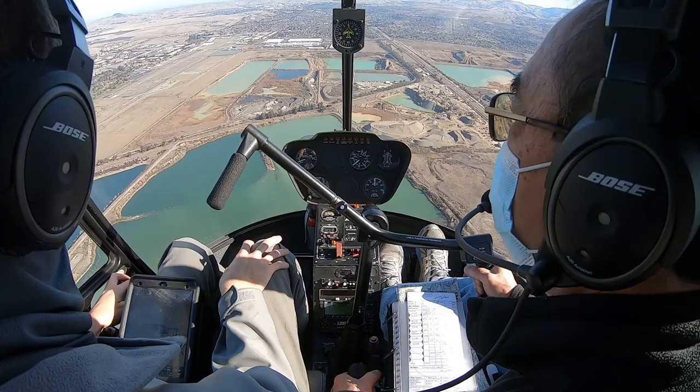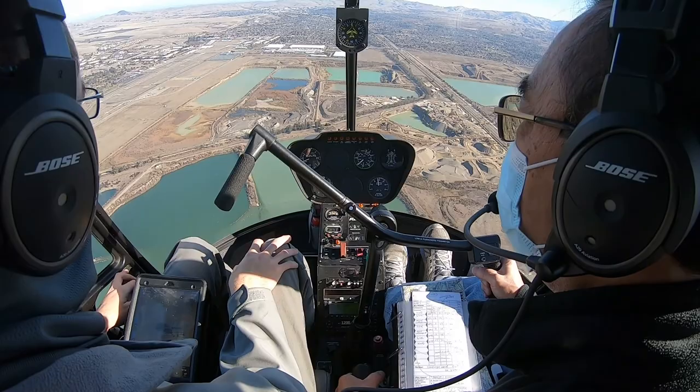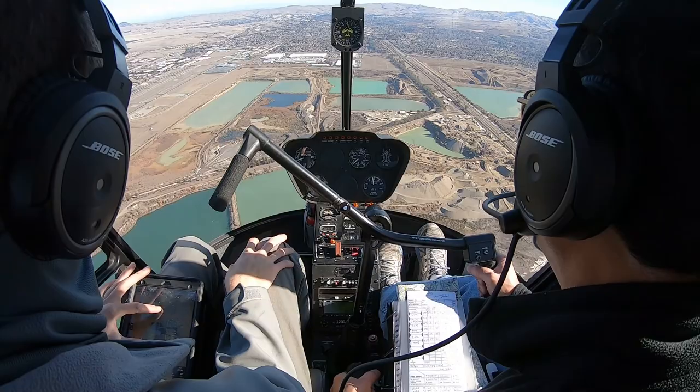Helicopter 0 Sierra Hotel, traffic 9 miles east, 3100 indicated inbound on the approach. 5 miles east of the airport, they'll be turning southbound. Looking for traffic, 290 Hotel.